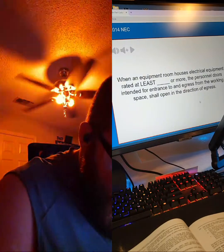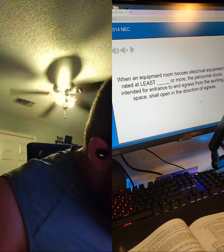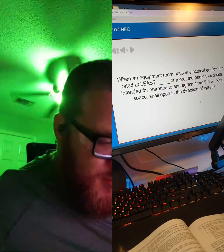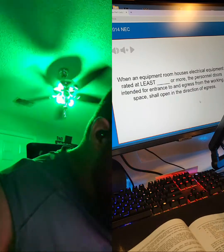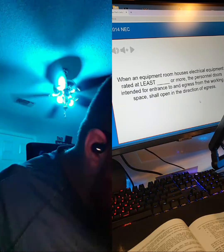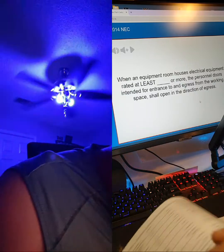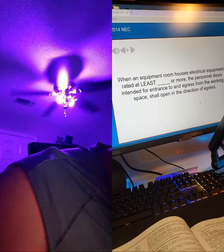If you didn't already know the answer, you wouldn't be able to get to a master electrician level question like this. Or this might actually be a journeyman level question. You should be able to find it. Let's go to the back of the book and see what we find. Do you inspect for this?